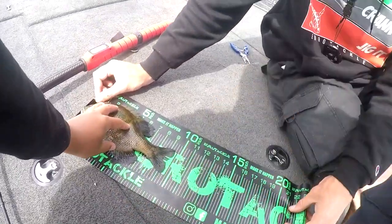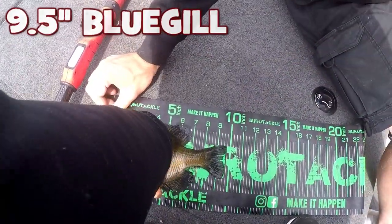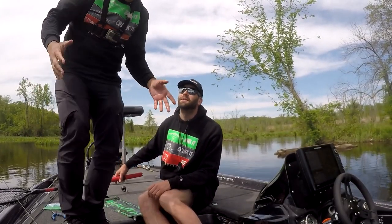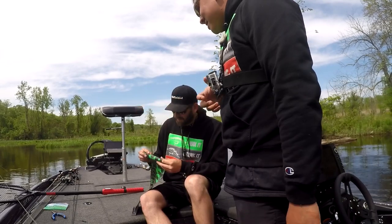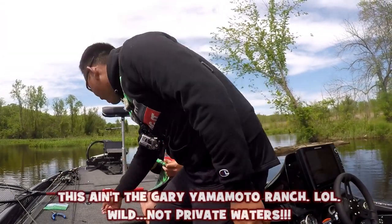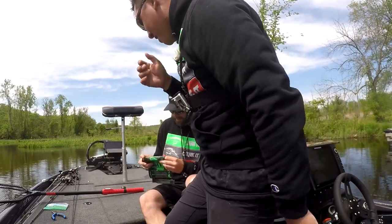Nine and a half. It's 9 3/4. Yep, look at that. I'm gonna put it back in the net, get some more water here, and then I'm gonna take a shot of it. 9 1/2 inch. This is my PB bluegill. This is huge, bro. For a bluegill to grow to that size wild, okay? Now we're talking wild, because on Instagram there are a few people who feed the bluegill and things like that. No, this is wild.